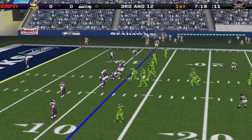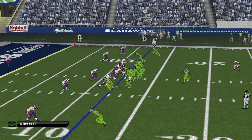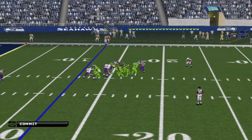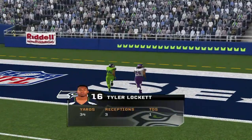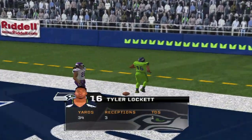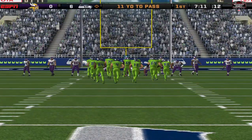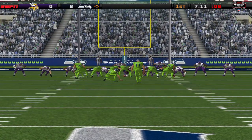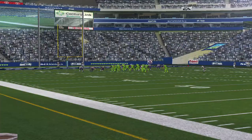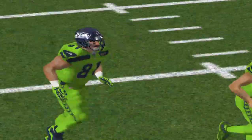Let's go, boys. There we go. Minnesota comes out in a dime package. Firing the ball into the end zone. Touchdown, Seahawks. This is a good play by the offense in the red zone. The wide receiver is going to break away right here and come up with a catch and the touchdown. The extra point attempt is good.